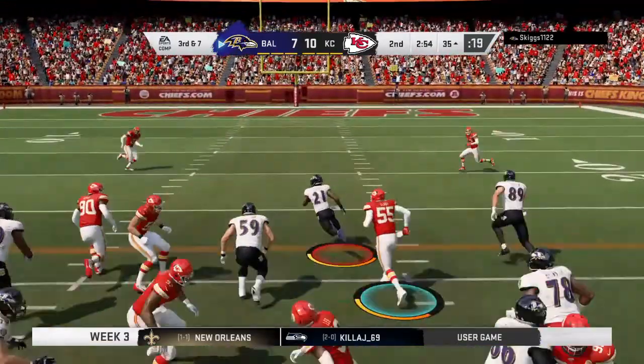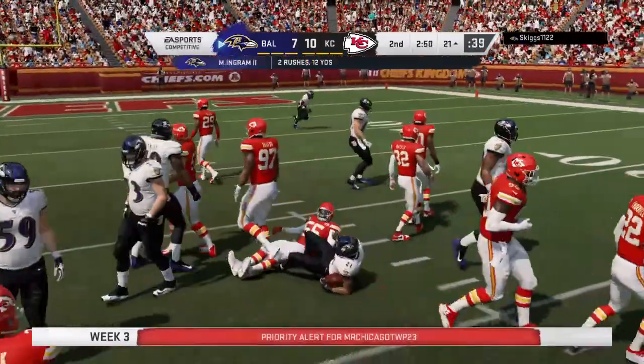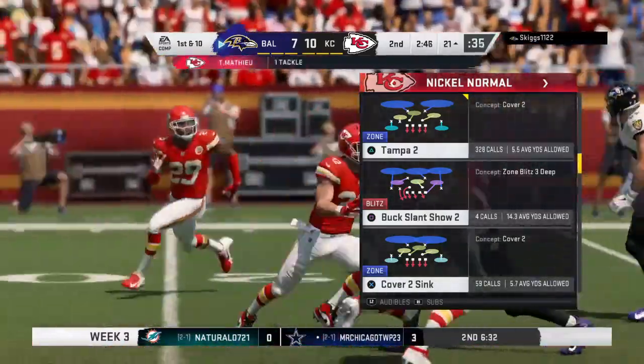Out of the gun, they give to Ingram. And he's going to get this down near the 20-yard line. They get 14 on that one. That's good for a Baltimore first down.